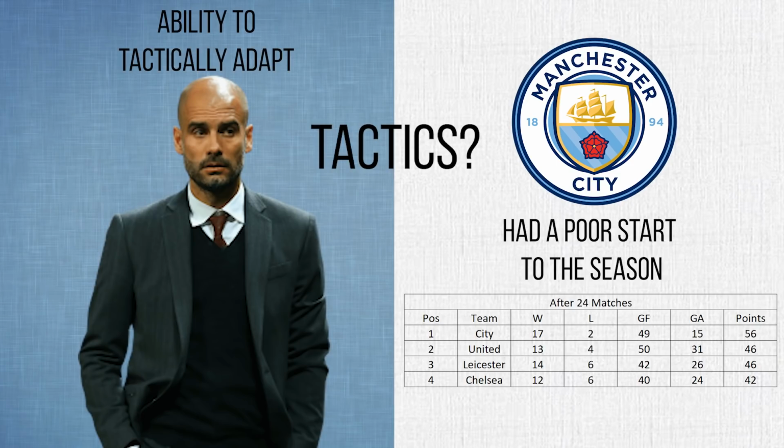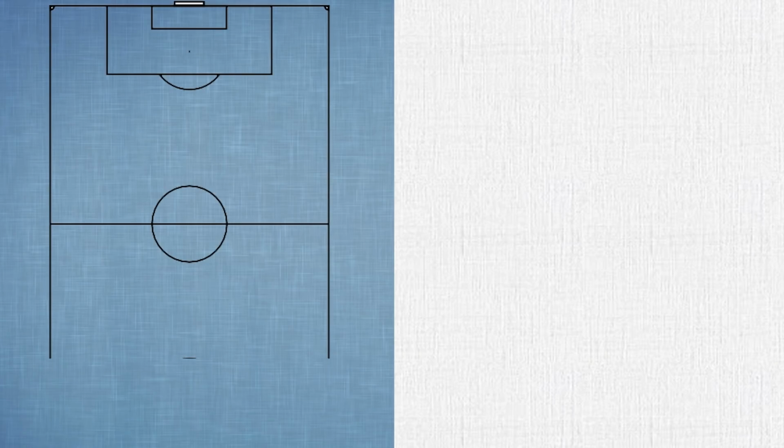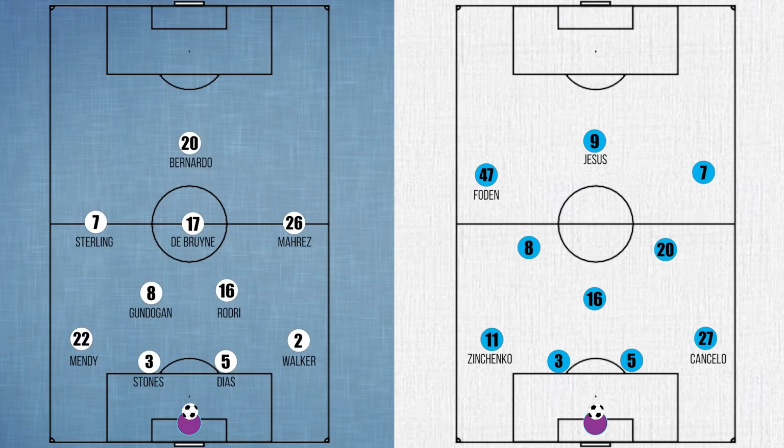Let's take a look. We'll begin by looking at formations. Earlier in the season, City often adopted the 4-2-3-1, with De Bruyne in the 10 position to start off with, and often a false 9, as Jesus and Aguero struggled with injury initially. But in recent weeks and months, they have reverted to the 4-3-3 instead, and there has been extensive squad rotation, but for the sake of the video, these will be the two starting 11s we use.